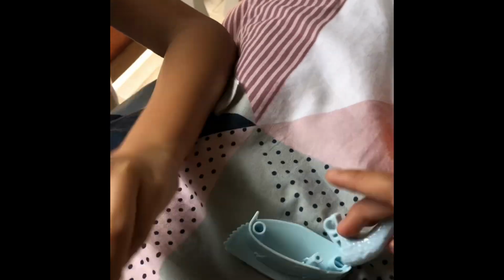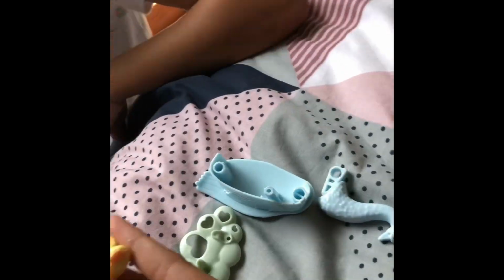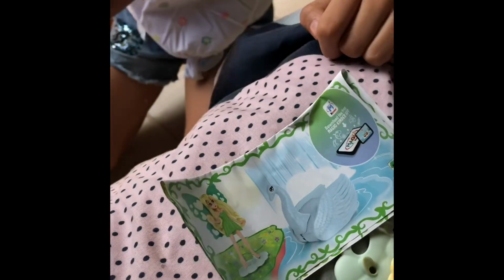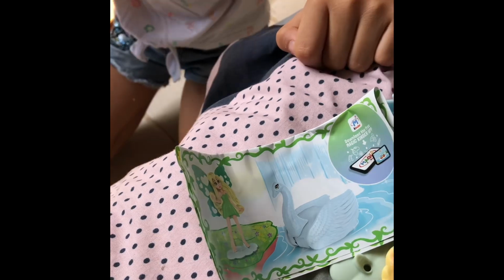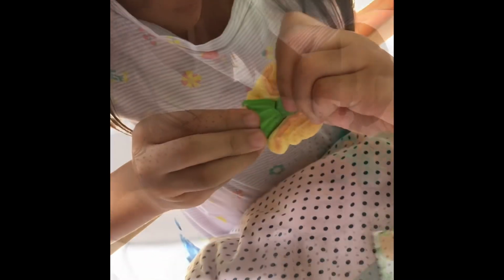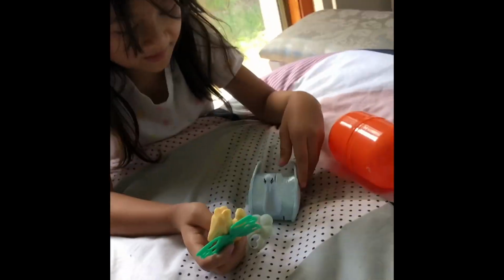Okay, let's build it up. How can I build this wand? Here's a cloud. And here's the fairy's thing. Fairy's body. Ooh, so pretty. And look. This is the instructions. What's this? It's a swan's body, I think. Don't know. Let's build it up. Okay. How do you know how to build? Read the instructions. Time to read the instructions. This one was so hard to make, look. This is where she poops.